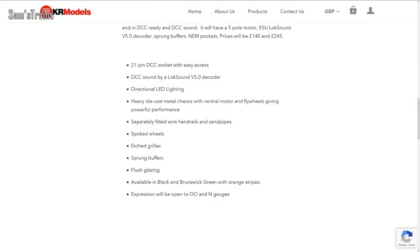The model itself is said to have quite a few interesting features. It's going to have a 21-pin DCC socket, directional lighting, a die-cast chassis with a central motor and flywheels, and a great array of quality detailing. So at the moment, there's no firm price announced.